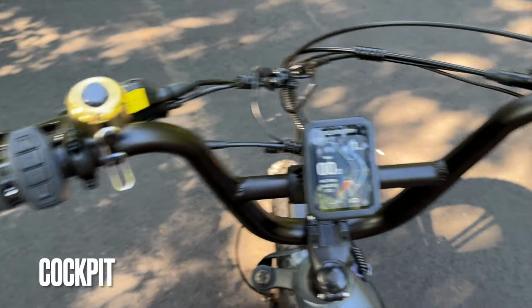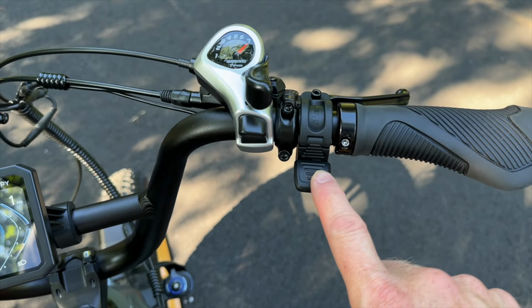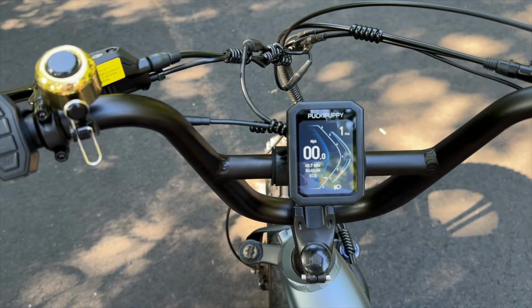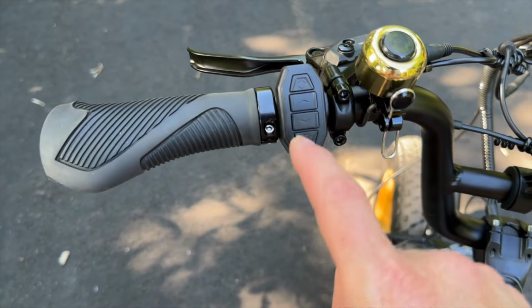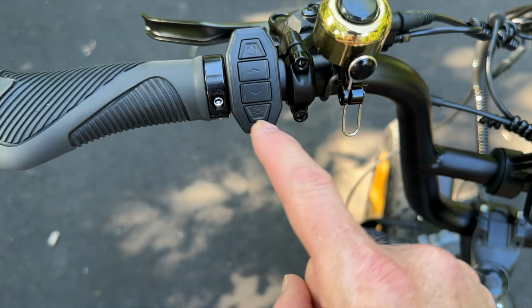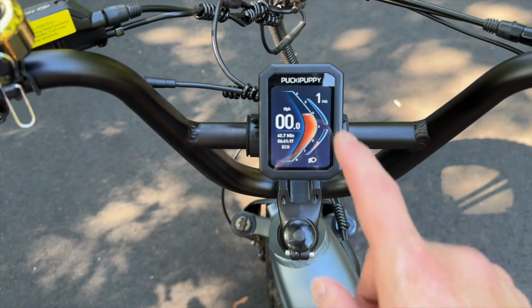Alright, here's the cockpit. You get pretty nice ergonomic locking grips. You've got a thumb throttle on the right side, a standard Shimano shifter, and of course your hydraulic brakes from Logan. There's your display, we'll come back to that. On the left side, here's your control pad: power, up, down, and light. I added a bell, and here's your display now.